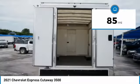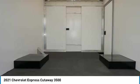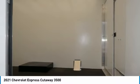Here are some of this vehicle's great options: daytime running lights. A vehicle like this doesn't come along every day. Come in and get it before someone else does.